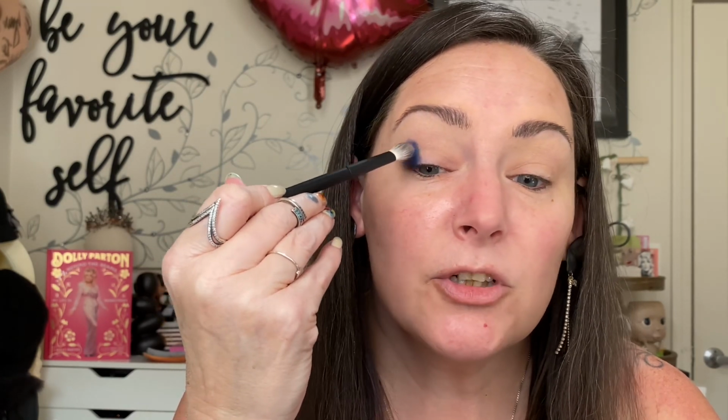When I'm not familiar with a formula, I will pretty much always start with the darkest shade, just to be safe. Sometimes you can't necessarily build on a lighter shade with a darker shade, so I find it's better just to be safe and go in with the darkest shade first. So there is that. I'm not messing around with this mess out here. I'll clean it up afterwards. That's all right. Doesn't seem to be blending away.